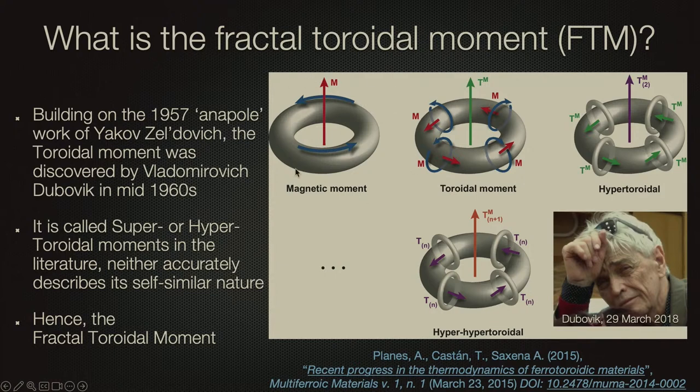If you take that subunit and you arrange a number of them, at least two, around another loop, you end up with these magnetic moments going around in a loop, and that gives you your first order toroidal moment. You take that structure and you put it around in a loop, and you get your second order toroidal moment, dot dot dot, up to these. In the Soviet sphere, the Russian sphere, they call them super. In the Western sphere, they call them hyper toroidal moments in the literature respectively, but I don't believe that accurately describes the self-similar nature.